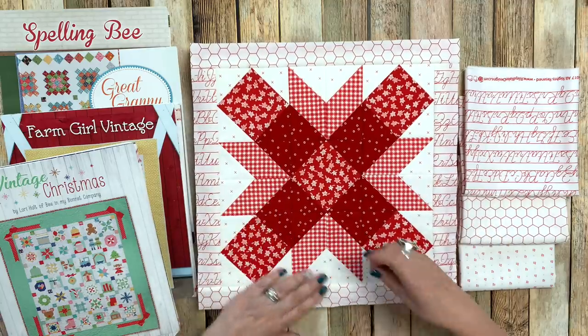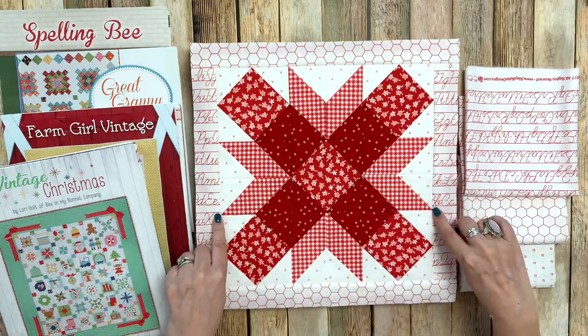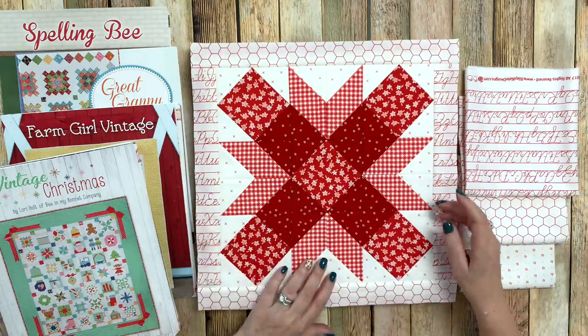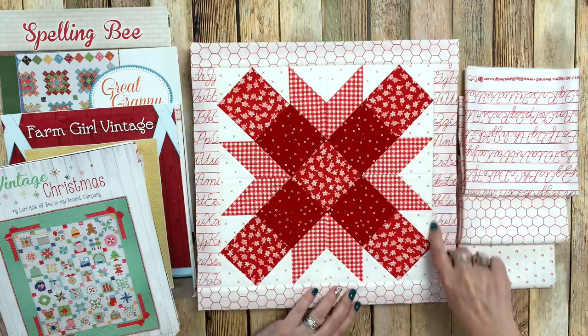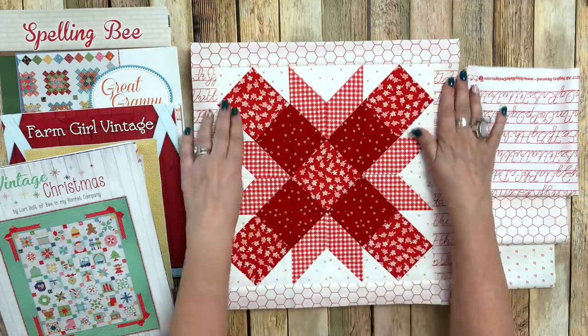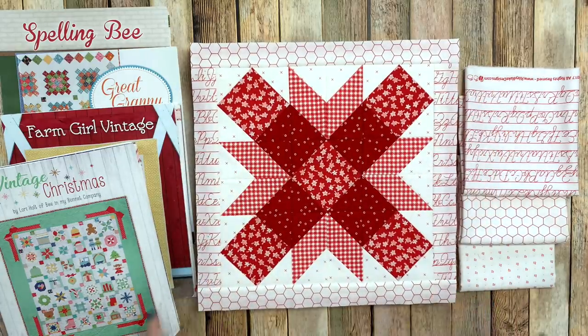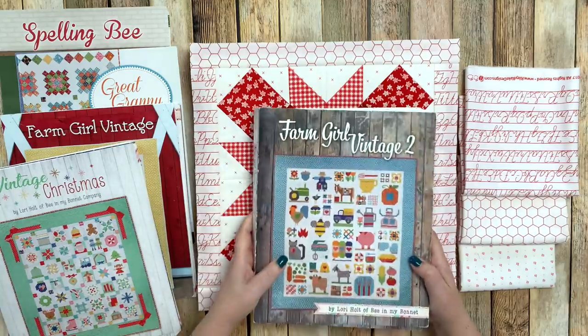And it's really nice for when you have points that you think, oh no, if I take a quarter inch seam allowance on that, maybe I'm going to cut it off. Well, this way you can really take a smaller seam allowance if you need to, knowing that you're going to trim it up afterwards. So I hope that's not confusing. I hope that makes sense. And I just wanted to tell you that that's how I'm doing it for the setting in this book.